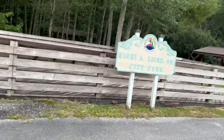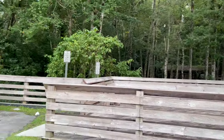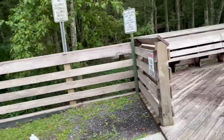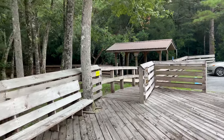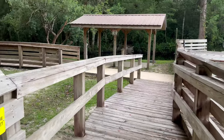All right, we found a cool little trail here in Florida. It says it's a city park, but it's more than that. This place looks pretty awesome, so we're gonna go check it out. It's on this long wood plank with a little bit of a swamp area. It's pretty cool. So let's check it out.